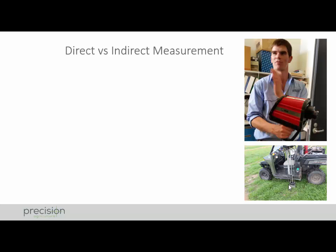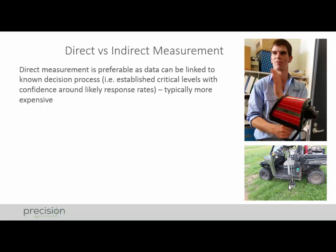How do we go about it? I guess the way I see it, there's two different types of soil mapping technologies, those that I'd consider direct and indirect. The direct are those that have a really clear understanding of what the critical levels are. So direct testing of pH to determine a lime requirement, for example, or measuring Colwell P to understand how much phosphorus you need, how much super to put out across the pasture. Quite linear in the measurement and the application.